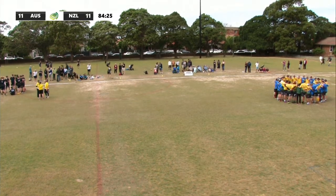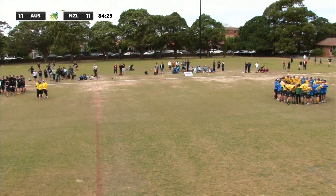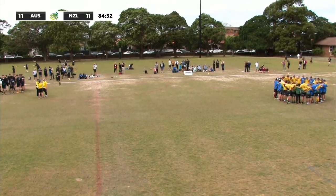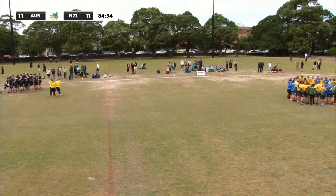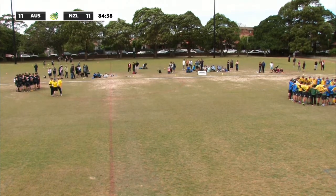Now, be interesting to see what kind of line Australia puts out. I think offensively you'll see Tommy Boyle out there. Probably see Nicholas Lely out there. You might want that deep shot in Graham.